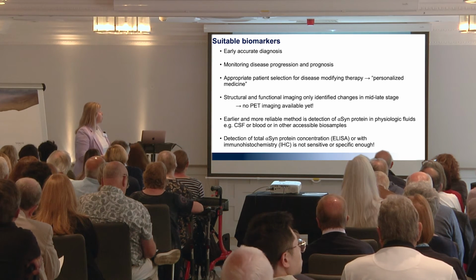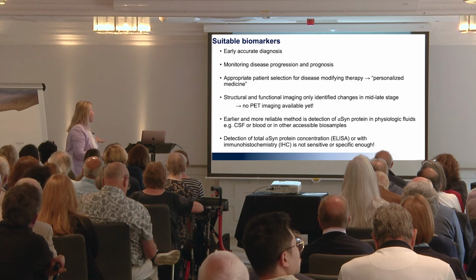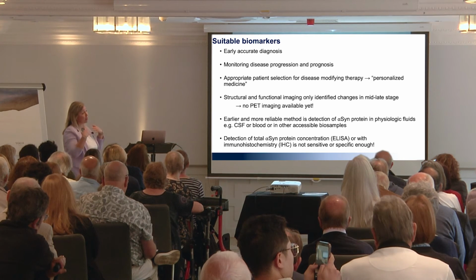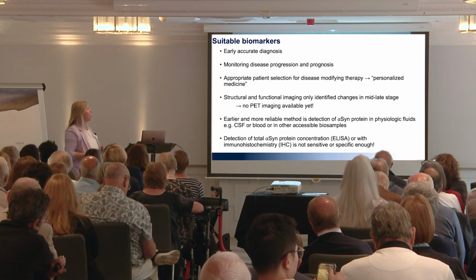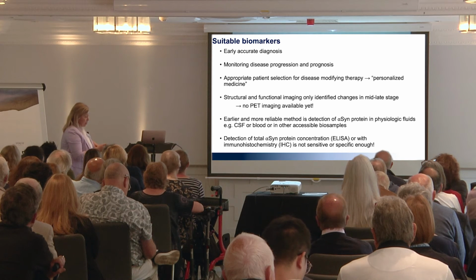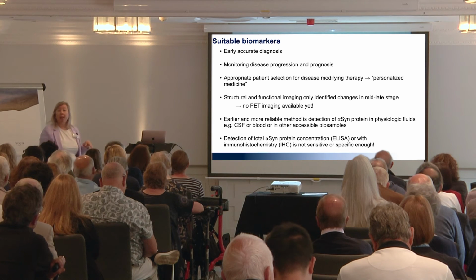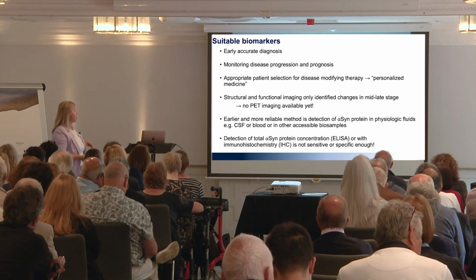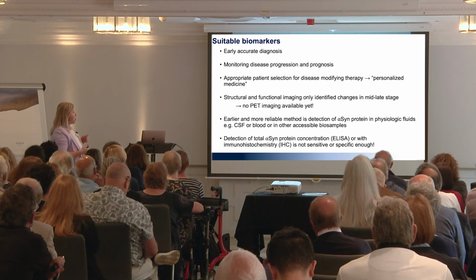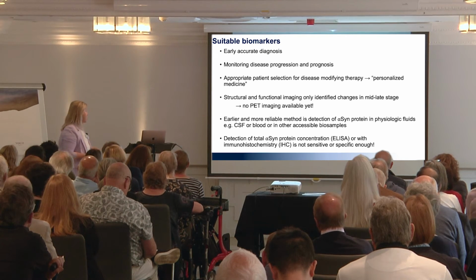And at the moment, the structural functional imaging, although we might hear differently by Johannes later on, but at the moment there is no PET ligand for alpha-synuclein, so we can't yet see how that is moving along from the body or the brain. And the earlier, more reliable method is really detection at the moment of alpha-synuclein in the physiological fluids, such as CSF with our assay, and then George will tell us about his blood test later on. And the detection of this alpha-synuclein protein that we are doing is really much more sensitive and specific than what has been done before with the conventional ELISAs.